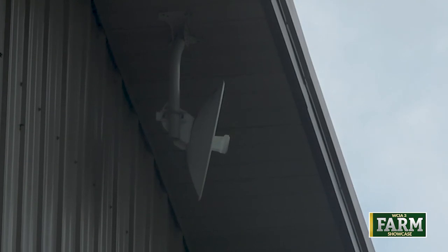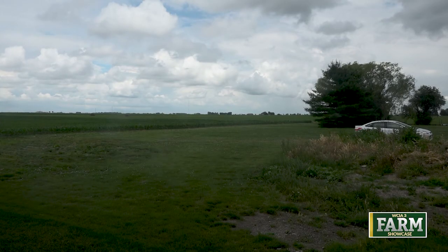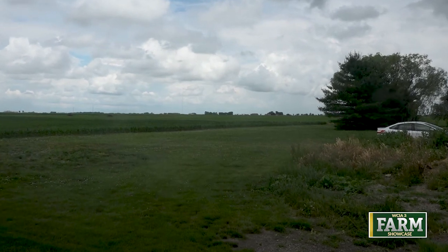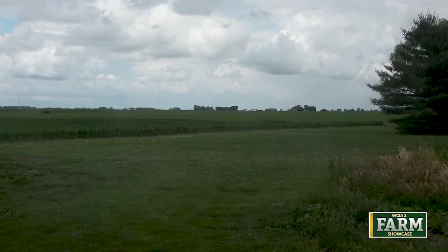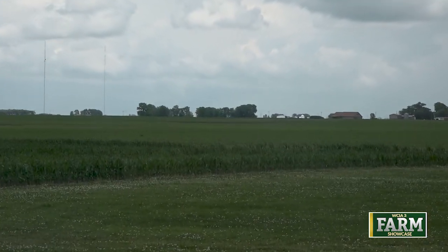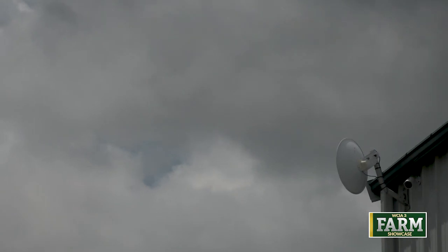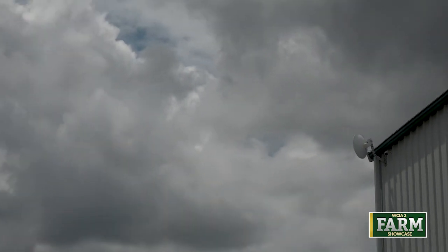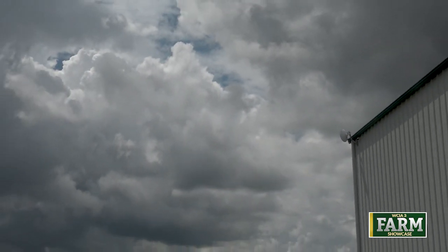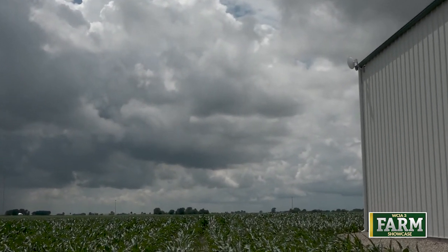But since we have set this up and shared the internet from his main building with his home and with his seed corn building, he now has internet in each one of those buildings shared from this structure. So if he needs to place an order or update something on his seed corn storage or report something, he can do that even without internet connection and without electricity. Yes, sir.